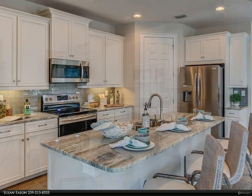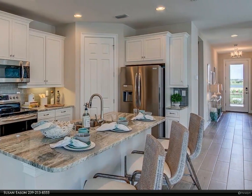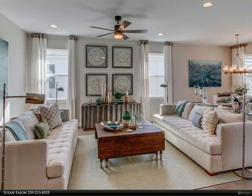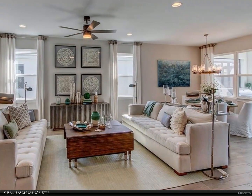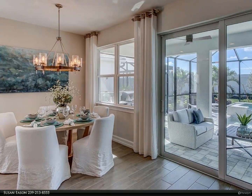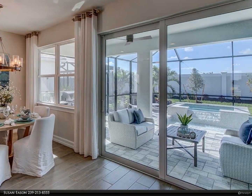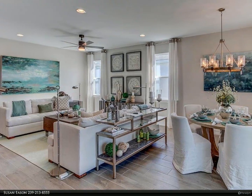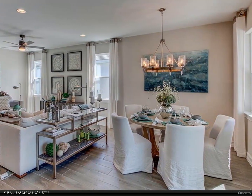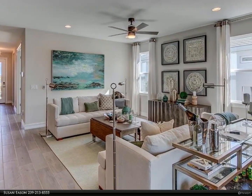Welcome to the fabulous 55-plus community of Cascades at River Hall. This Clifton floor plan has 1,816 square feet with 2 bedrooms plus a den with glass French doors, equipped with hurricane windows. The kitchen boasts white 42-inch cabinets with soft close doors and drawers, stunning white quartz countertops, Whirlpool stainless steel appliances with a French door refrigerator, white subway backsplash, tile plank flooring throughout the living area and carpet in the bedrooms, 8-foot doors throughout, and a Whirlpool top-load washer and dryer.